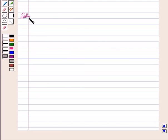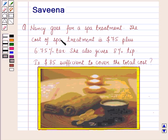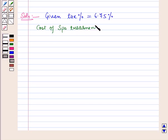Now let us start with the solution of the given question. Now in this question, first of all we will find the total cost in spa treatment by Nancy. Now given tax percent is equal to 6.75% and cost of spa treatment is equal to $75. So $75 will be the amount.